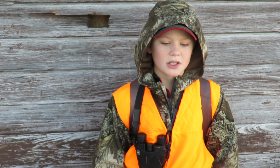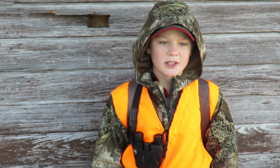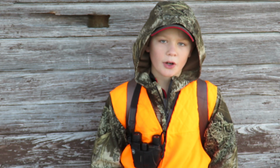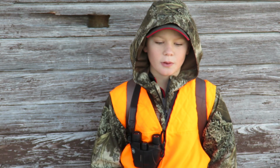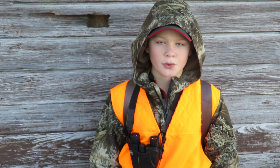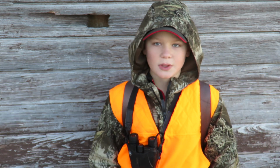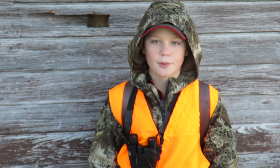So another thing I learned this year was how important gun safety is and why it's so important. I learned more about how hard it is to keep your muzzle pointed in a safe direction when you're with more people. Gun safety rules are so important. They're not just rules. They're for your safety and other people's safety. They're not just saying you can't do this and you can't do that. It's saying that for other people to be safe. They're saying it for a purpose.